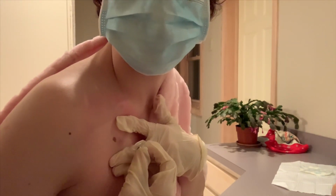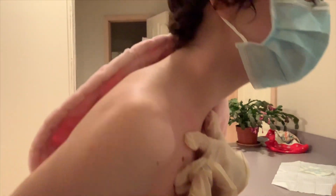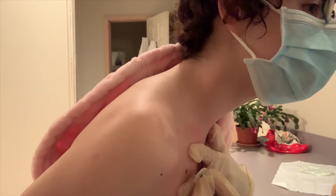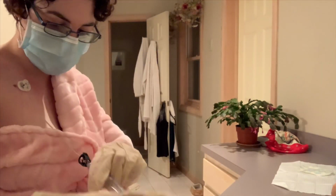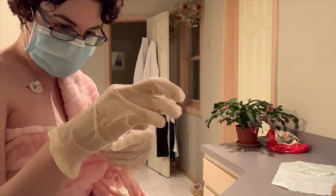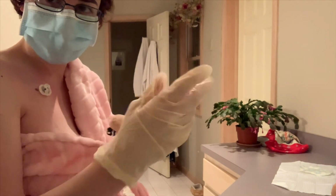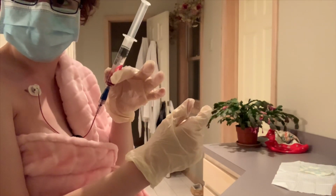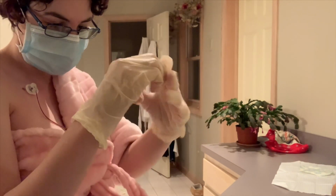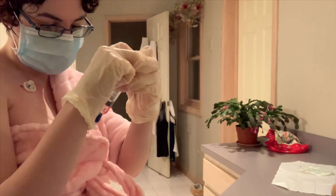Oh, you can actually kind of see this. It's probably the best view I've ever gotten. Let's hope I get on the first try. All right, we will see. Doesn't hurt. That's always a good sign. Pull back. We got blood. We are in. Nailed it. So that's what I'm doing tomorrow.